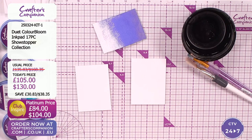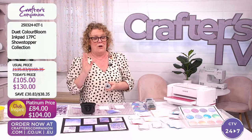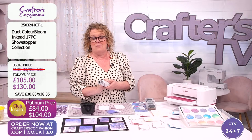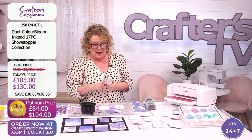So we're going to start at the very beginning. What you do need is a heat gun. You have to dry. Drying is the law when it comes to this technique. So you must have a heat gun. I'm sure we've got them on our website. If you don't already have a heat gun, most crafters do, but if you haven't, please get yourself a heat gun today. That's imperative.